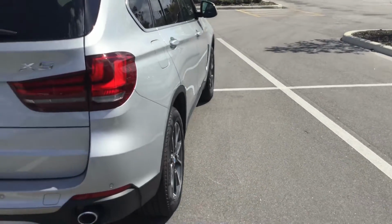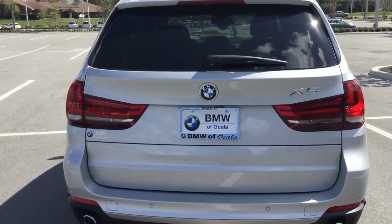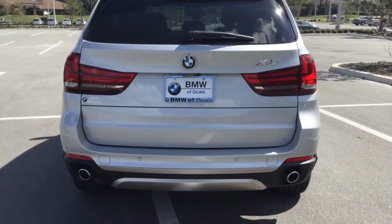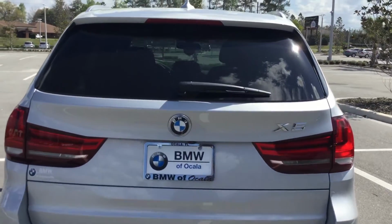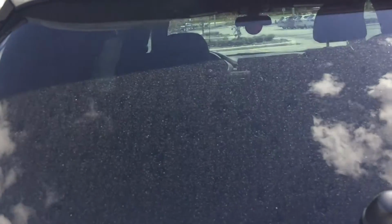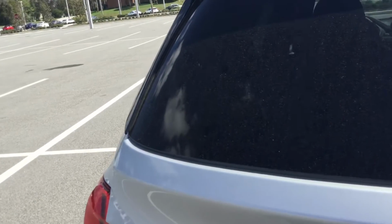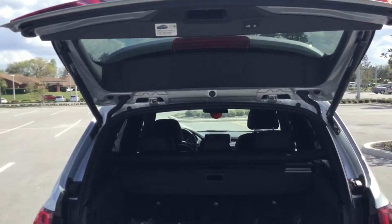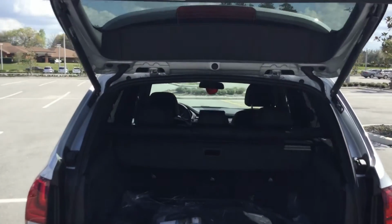So going around to the back, you have full LED tail lights with the standard adaptive brake lights that BMW offers. You have the twin exhaust to give a very sporty look. I'm going to open the tailgate. Completely powered tailgate. And you can adjust the height of this in the iDrive or the infotainment system that BMW offers.